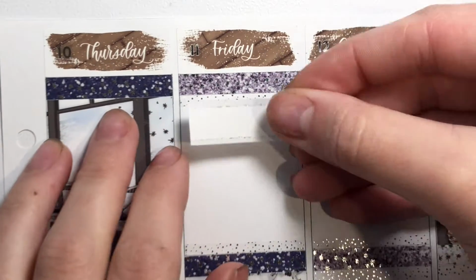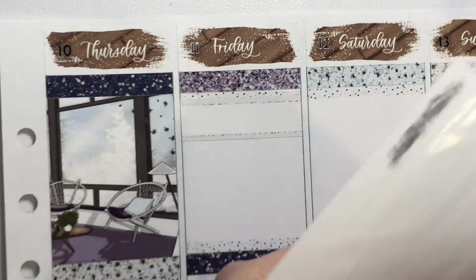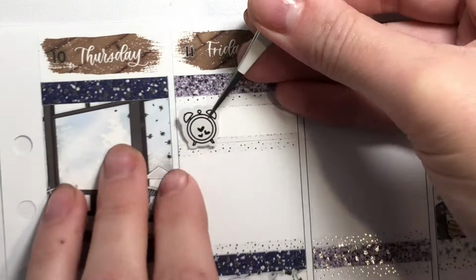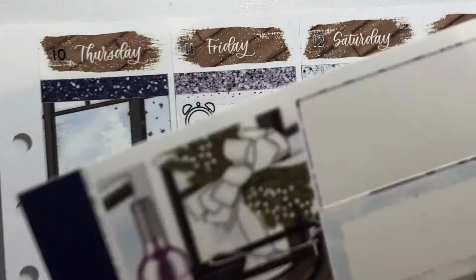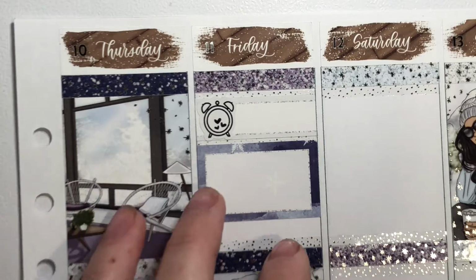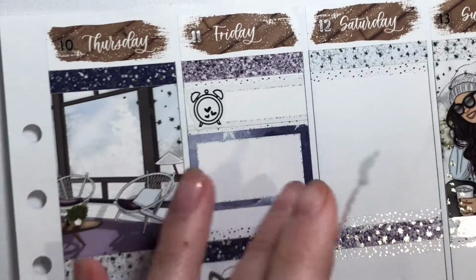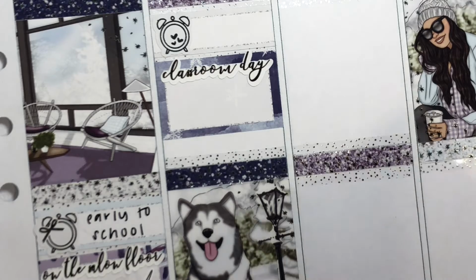Friday, I'm using that same alarm clock sticker on a label to mark that I went to school early again, and I used my extra time this morning to get all of my state boards bags set up for practice this day because it was our classroom day, and since we are behind, we did state boards practice all day today, and it was obnoxious and exhausting.